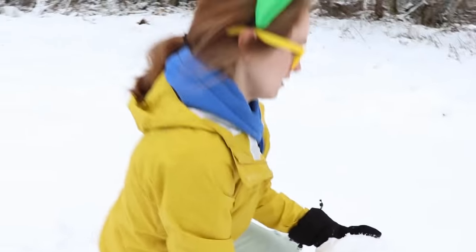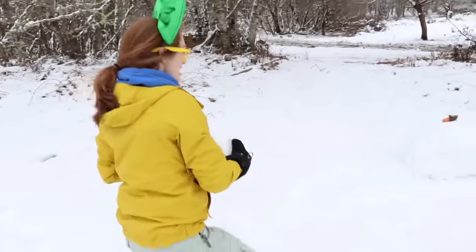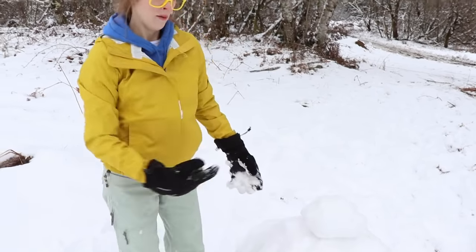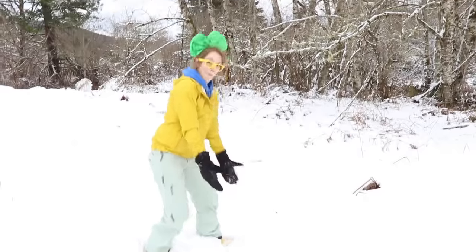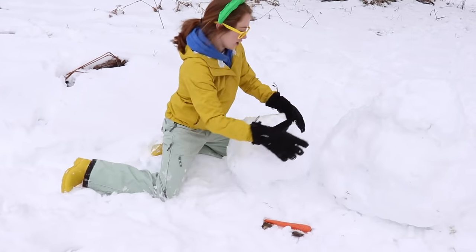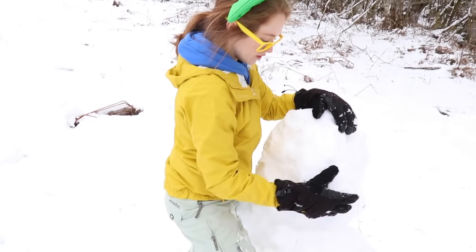All right. Well, hey, look over here. There's a big ball already made. And a carrot and some rocks. Oh boy. Well, that doesn't really work. So we're gonna have to make this a little bit bigger. Okay, so we gotta keep rolling it. Oh, roll it all the way over to our base over here. Oh, then we gotta be strong and pick it up. There we go. Try to smooth it out a little bit.